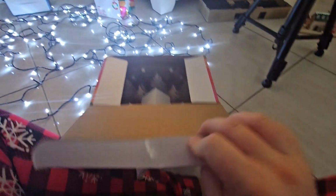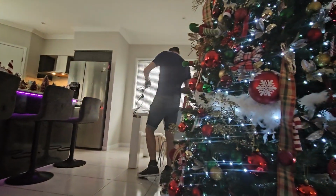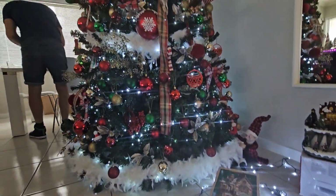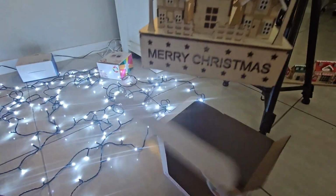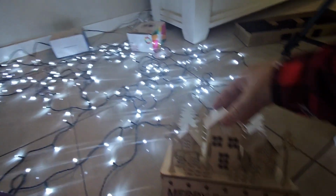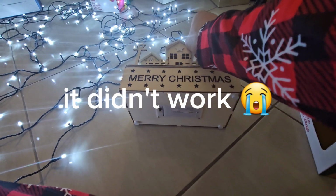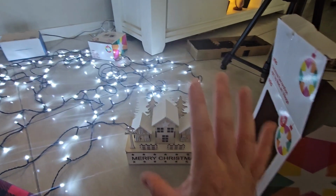Someone's excited. Yes, he's very excited for this project. Him and his dad are doing the tunnel at the minute. Look at the tree. Wow. Okay, let's get this out. Oh, it's so pretty. Look at it. Wow. So I'll get some batteries in that one. I'm not going to switch any of them on until the big reveal.